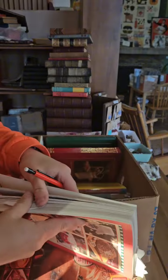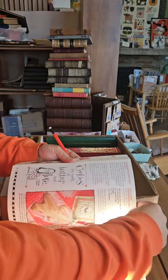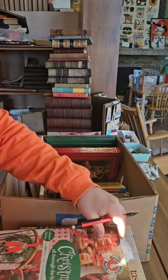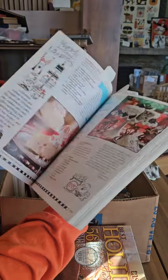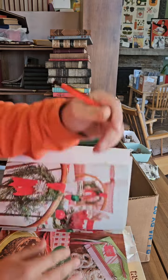Oh, let's see if I can get these bookmarks out. Oh, the post-its, that's why. We have the Gooseberry Patch Christmas All Through the Home. Yeah, that one's probably gonna be like $3.